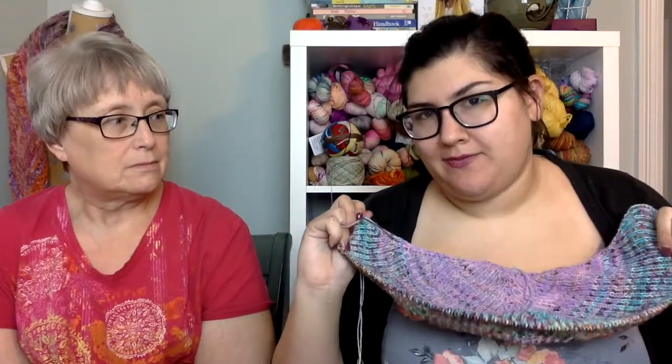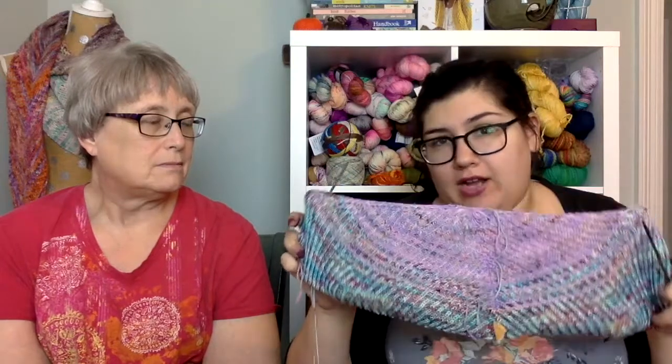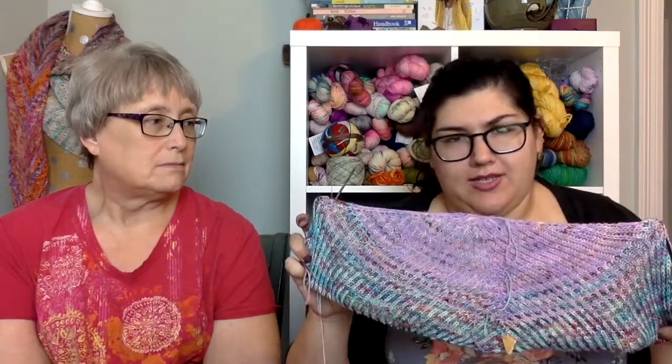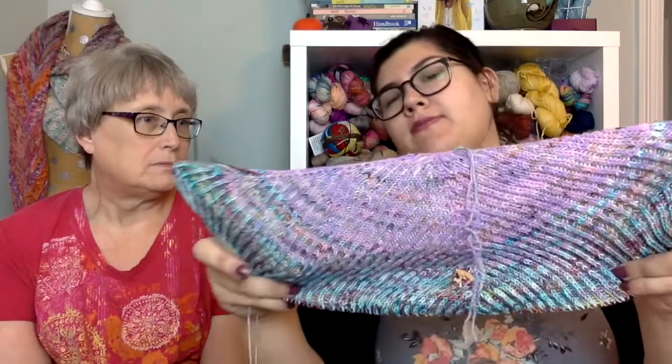I've got to be honest, I will probably put this on the back burner whenever the Speckle and Pop CAL starts, because I only have so much knitting time. And I'm probably not going to bring it to Into the Wool. I'm probably going to bring my meandering shawl and then whatever socks I have on the go. So you may not see this again for a while. I'm kind of losing steam. Not that it's not beautiful and not that I don't love it. I just have other things I want to work on. So that is what it looks like.